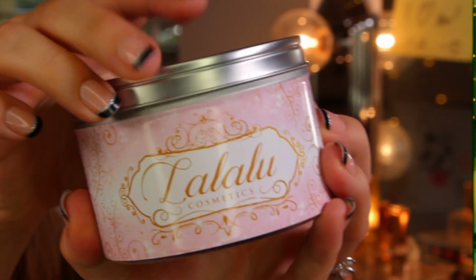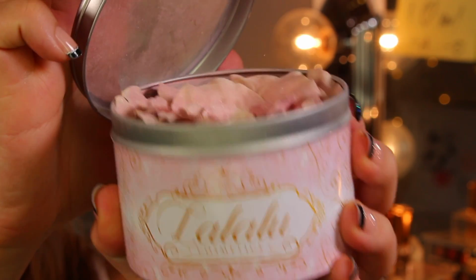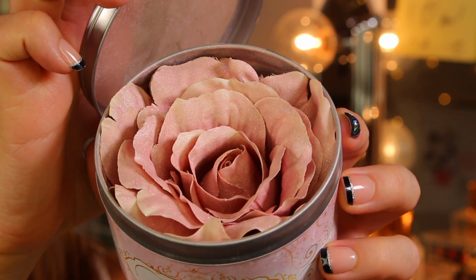The product I'm comparing it to today is a rose highlighter from the brand Lalalu Cosmetics. They actually reached out to me. It's kind of what inspired me to buy the Lancome, because when I saw it's a small Etsy shop based in San Antonio, and as a Texan now, I wanted to try something a little more local. But as I was browsing, it was very clear that this bears a striking resemblance to the super well-known Lancome Rose Blush. So I bought it.